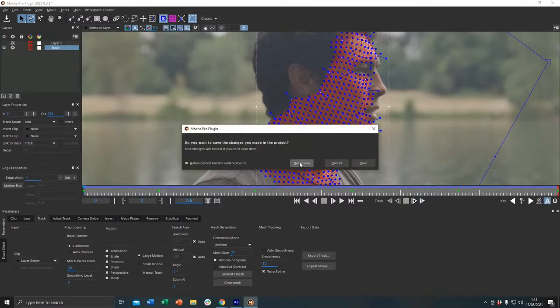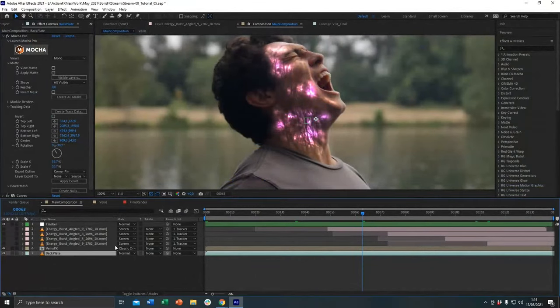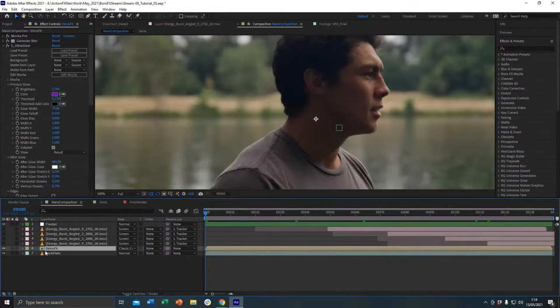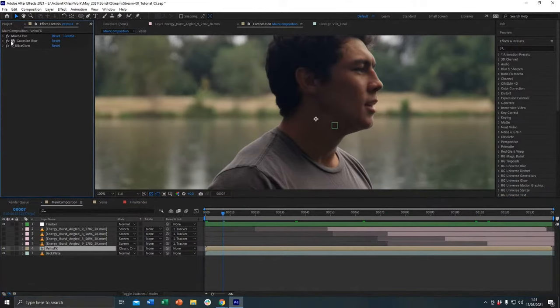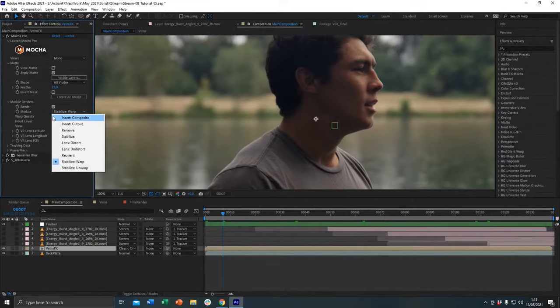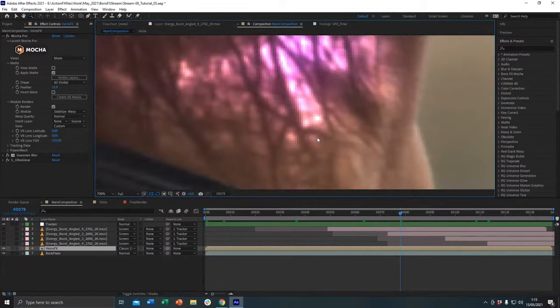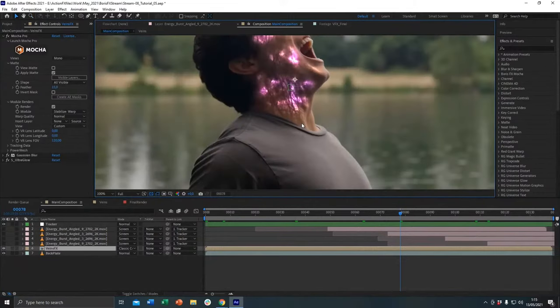So if we go back here, I'm going to break down again this composition, which includes all the veins here. I have the Mocha Pro, which I set to stabilize warp, because that's what I did to get the track. And then I also added some blur to the effects to make it more blurry, not too sharp.